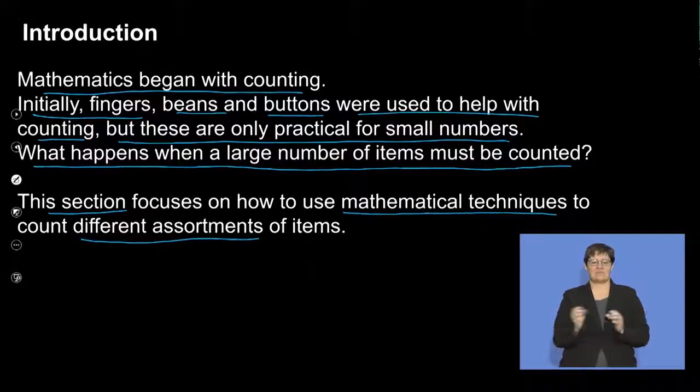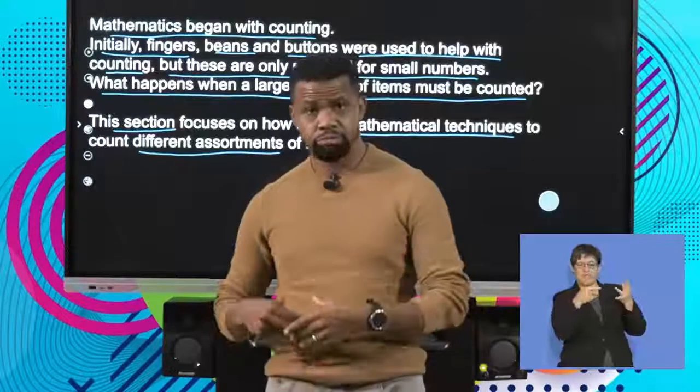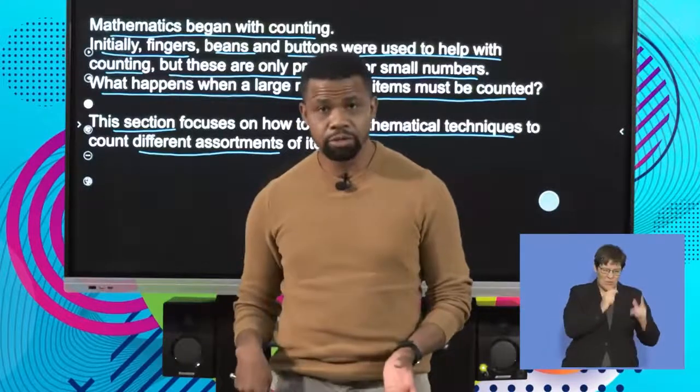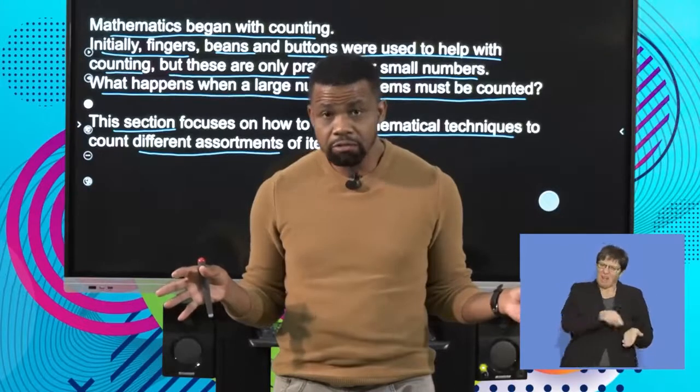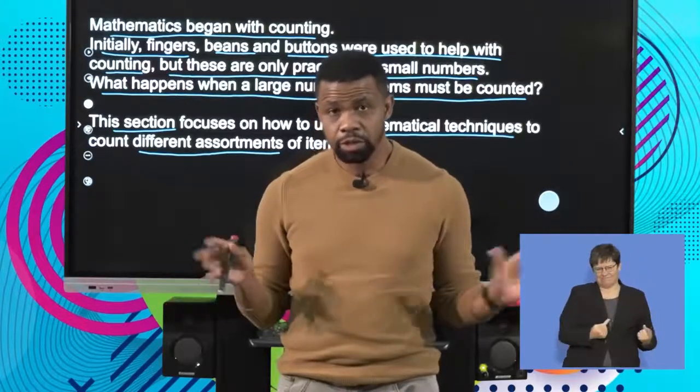So when we started counting, we used our fingers and items. But when you have a large number, how do you count? So we'll look at something of that nature.